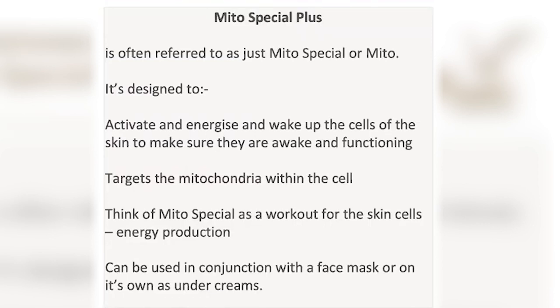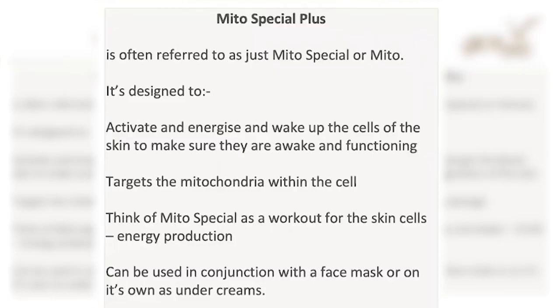So what is the difference between the two of them? Well, you'll often hear me and Danielle and the others in the office refer to Mito Special Plus as just Mito. And it's designed to activate and wake up the cells of the skin to make sure they're functioning to their optimal level. The Mito Special will actually target the mitochondria of the cell. So think of Mito Special as a real workout for the skin cells. It's getting the activation happening, it's getting them energized and awake. Mito Special can be used on its own as a serum underneath the moisturisers or nourishing creams, but it also can be used as a serum with a mask.